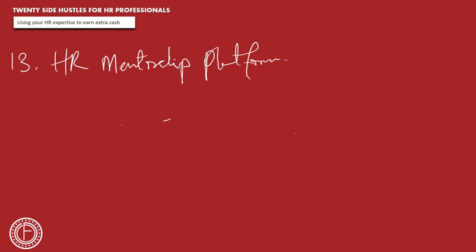So you get HR professionals who will be willing to serve as mentors on specific subject matters in HR, because the truth is there are some of us that are generalists and there are some of us that are specialists. So some might be comfortable providing a mentoring relationship or engaging on service to people in specific areas, while some are just broad-based. So mentors on specific subject matter in HR. So you create the mentorship platform and create visibility for the platform. You can earn money through subscription.